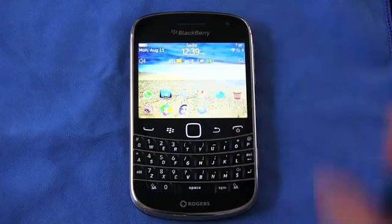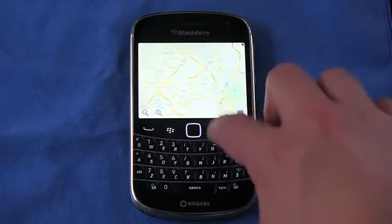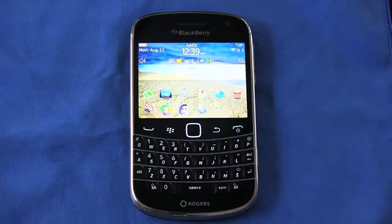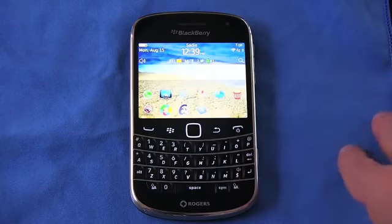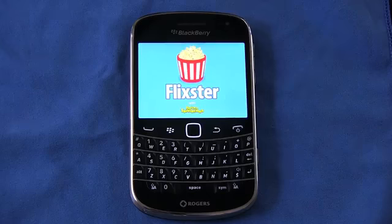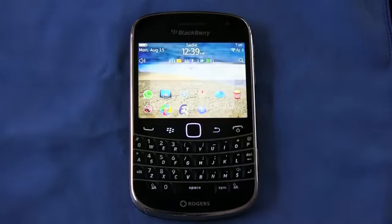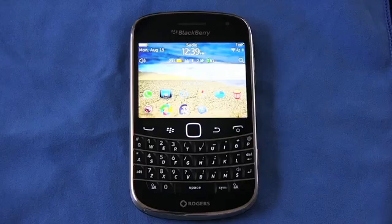Let's go ahead and check out Google Maps. Go ahead and launch this very quickly, even if it was stored in the background. And stuff that wasn't stored just launches very, very fast. So go ahead and launch this for the first time, actually. Flickster with Rotten Tomatoes. And there it goes, up and running. And you can actually use the phone now when you're downloading an application, which is even better.